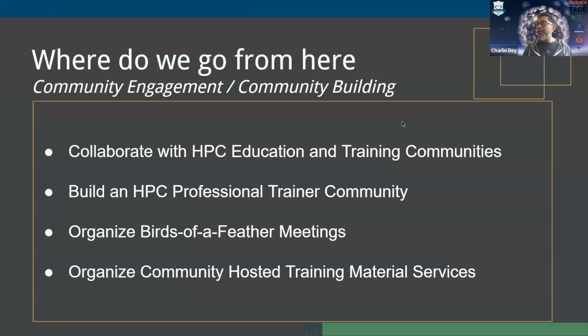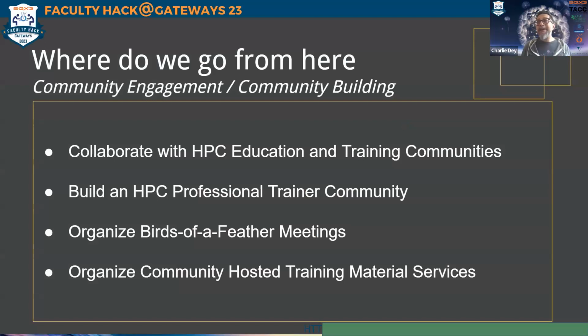All right, so where do we go from here? We collaborate with HPC education training communities, meaning we built a good core at HPC-ED, but we have to collaborate with other people. What we want to do is build a training community. You all, right now, are the first community that we're approaching to begin our journey together. We want to organize a bunch of these birds of a feather meetings. Hey, you know what? Let's get all the social sciences who are dealing with HPC into the same room together so they can talk among themselves, figure out what it is that they're all collectively needing, and then have a couple people from these HPC centers to be there and just listen to what they're talking about.